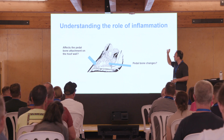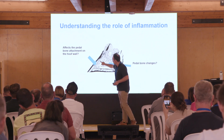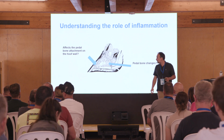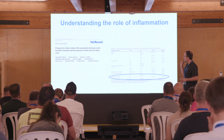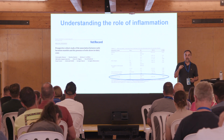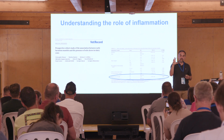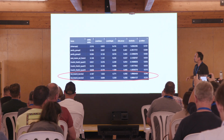So another thing that we're very interested in is the role of inflammation. An idea is that inflammation, especially around calving, may affect the attachment of the pedal bone, but it may also lead to pedal bone changes. As part of this study, we found that cows that had a clinical mastitis incidence in the first month after calving were a lot more likely to develop a sole ulcer in early lactation. So one possible explanation is that this systemic inflammation may have an impact within the claw.